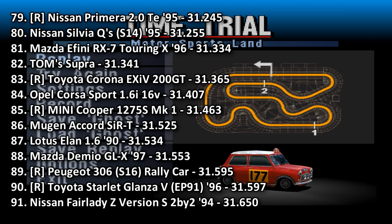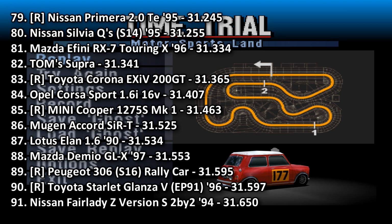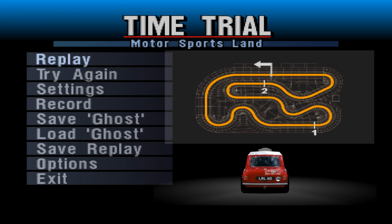It is slightly slower than an Opel Corsa, but it does beat the Lotus Elan, beats a Mazda Demio, beats a modern Peugeot 306 rally car, beats a Toyota Starlet. It's sort of around the smaller, high-powered hatchback lot, but it could be a lot quicker than that. It really could be, if it was well-behaved.